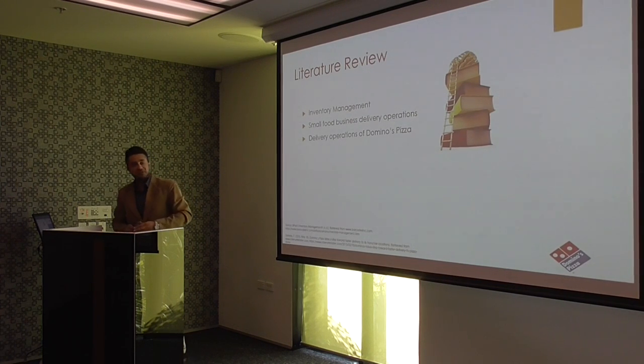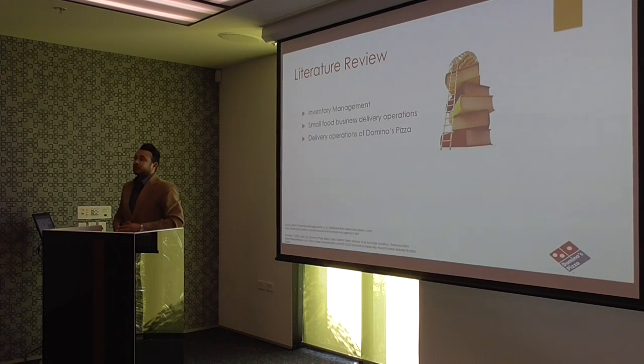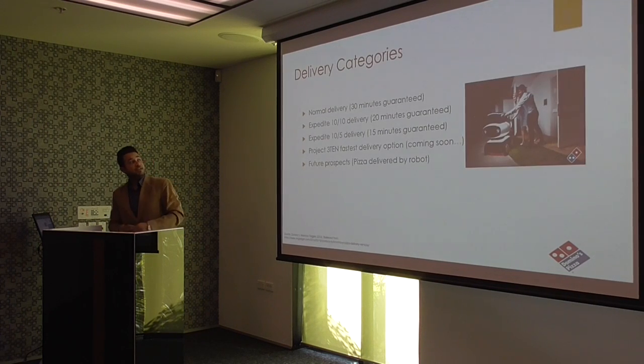Then small food business delivery operations. Before focusing on the delivery operation of Domino's, I also researched small food delivery operations, like those of restaurants and other competitors like Pizza Hut and Hell Pizza. Restaurants are leaving their delivery at the minimum order amount of $35, but Domino's delivers from just $20, very cheap for the delivery.